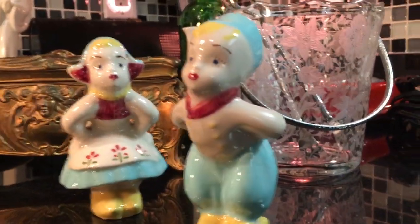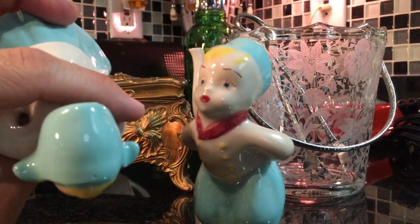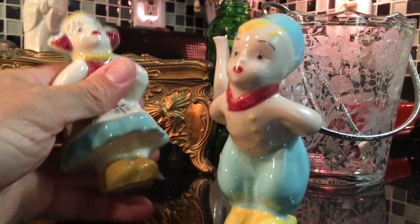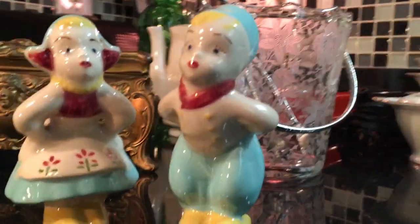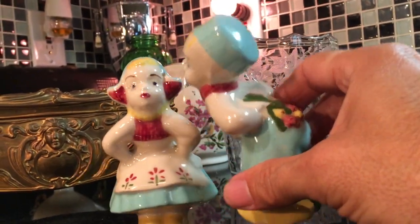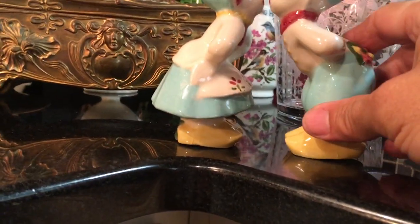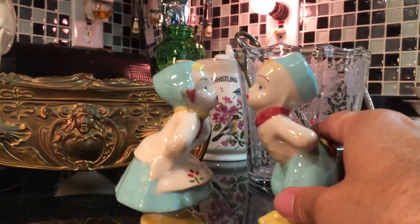These are not salt and pepper shakers, although when I picked them up, I thought they were. There are no holes in their heads. They're not marked Japan, but they probably are. And it's two more of these little kissing Dutch people. So turn around, give her a kiss. Oh, she's mad. He has halitosis. Come on, sweetie, turn around. There you go. Let's try this again. Isn't that cute? All right.